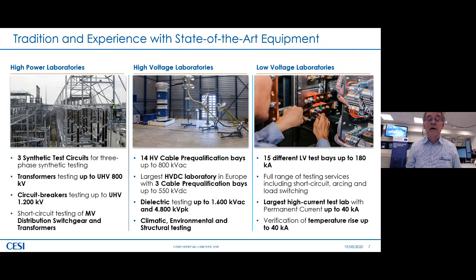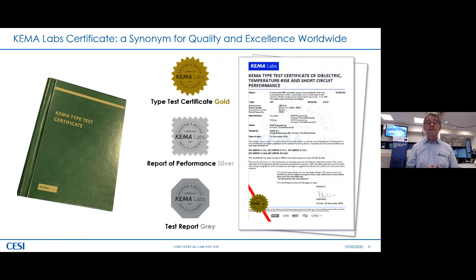Let me then jump to this slide, which shows the end products of most of our work, not of today's work. We are not going to certify an HVDC breaker, but in most cases, the end product of a test is a so-called KEMA type test certificate. We have three flavors of them in gold, silver, and gray. And since this is a very well-known document in the world, it is a very good tool to bring your product to the market.